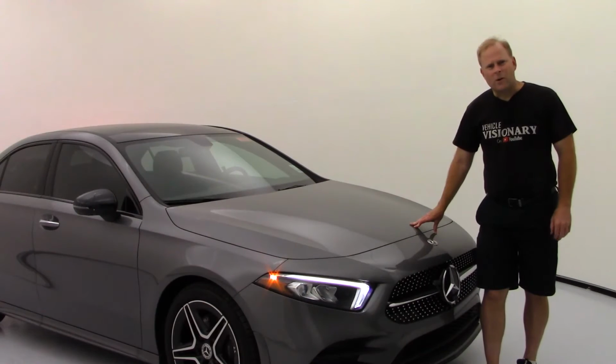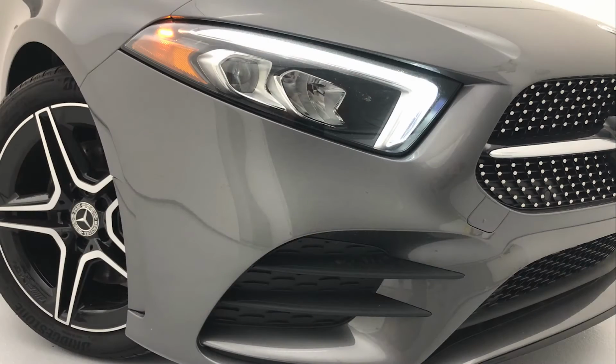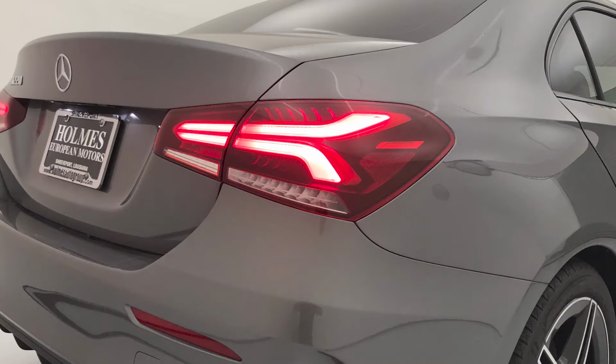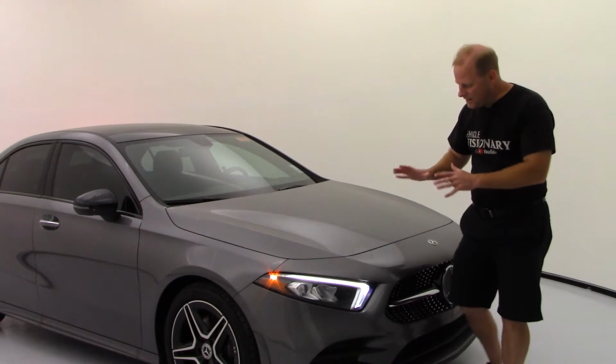Okay guys, let's start with our exterior tour here. You do have LED headlights and LED taillights on the rear of the A220. Also daytime running lights here. Nice to be able to see those. We're not dealing with the glare of the sun, so you can definitely see that.